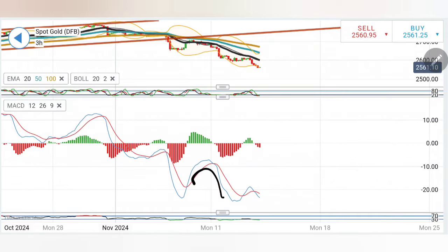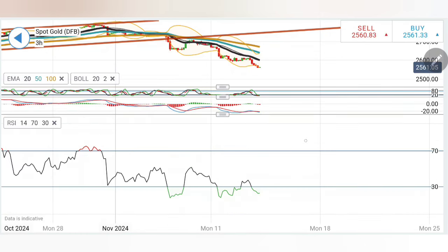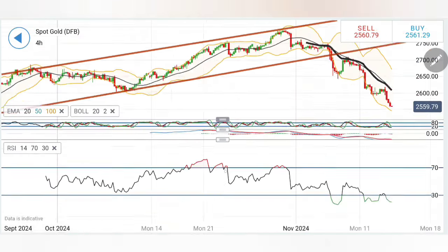MACD is already hitting the lows here, and it appears that this is the bottom which it would not like to break, and it is almost sitting at the bottom here. RSI has also come down to oversold.